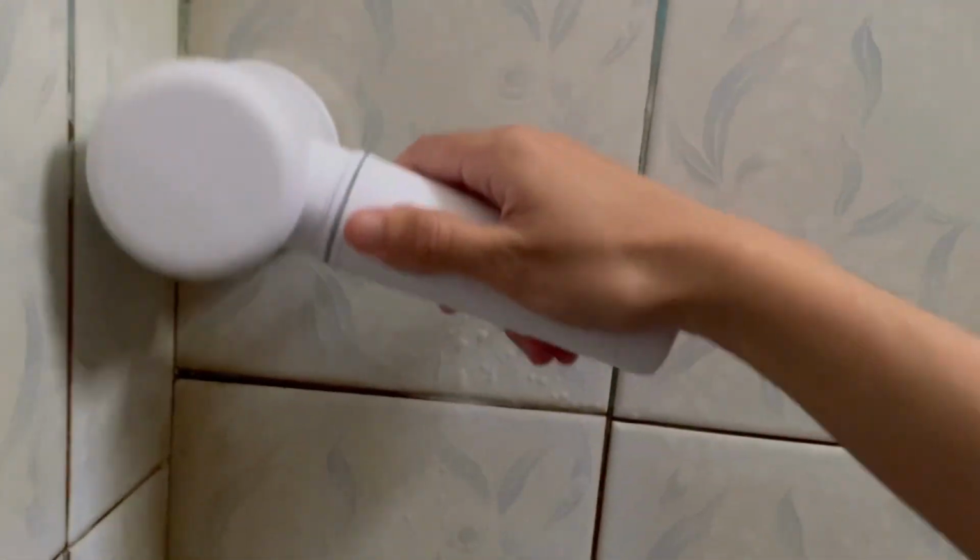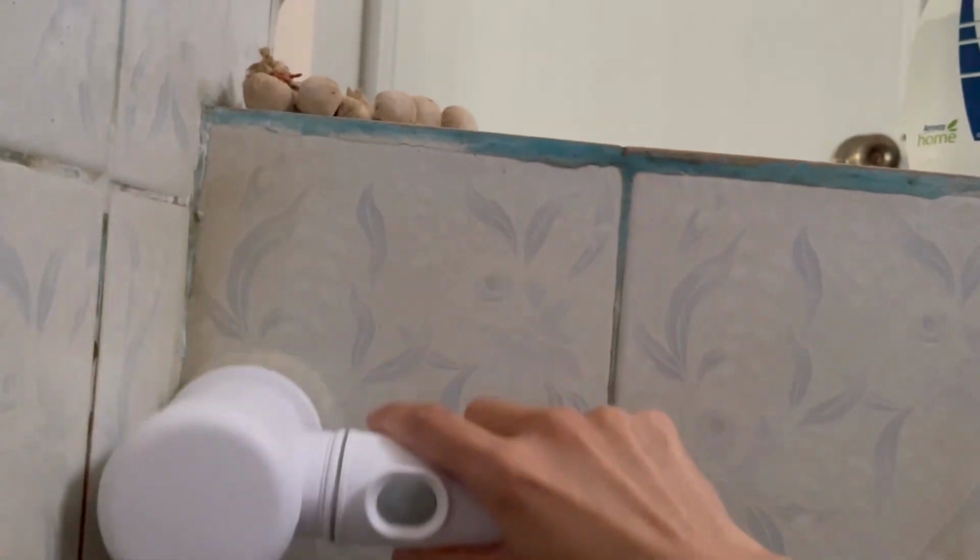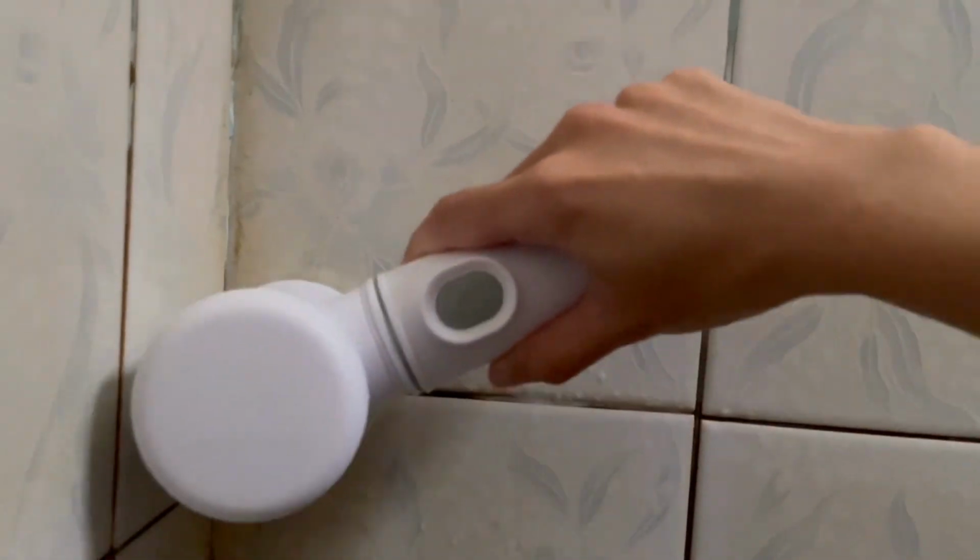Okay, I'm going to show you. So let's do this roll first. Yep, I'm going to use the LOZ. Where's my LOZ? Okay, it's right behind me. Then the brush. You just hold it. Okay, let's see when it's all finished.